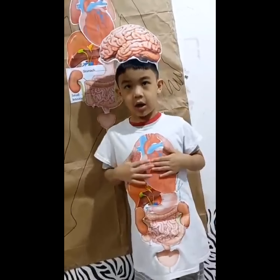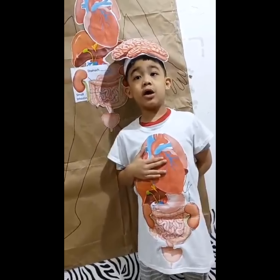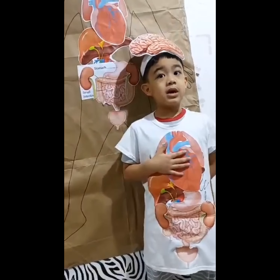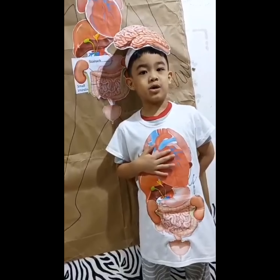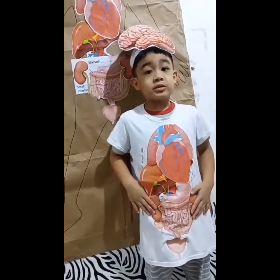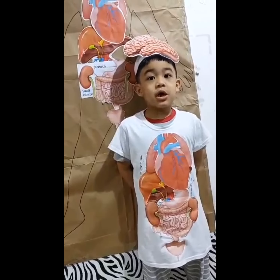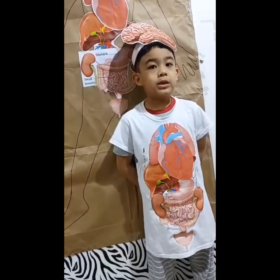This is the heart. The heart is as big as our fist. It pumps blood throughout our body. This is the kidneys. It cleans our blood. It makes the water in our body equal.